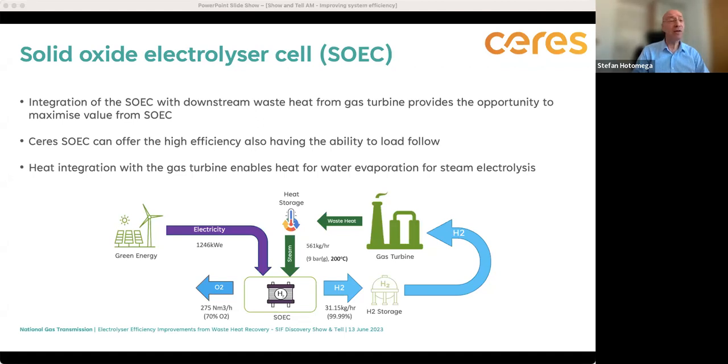Heat integration with the gas turbine enables the heat to make steam from water evaporation.